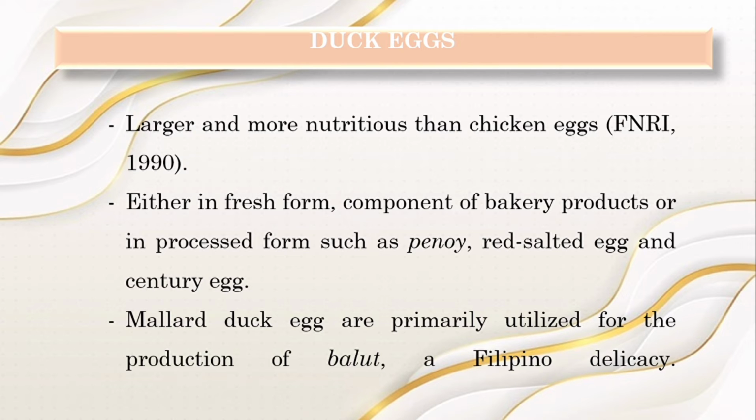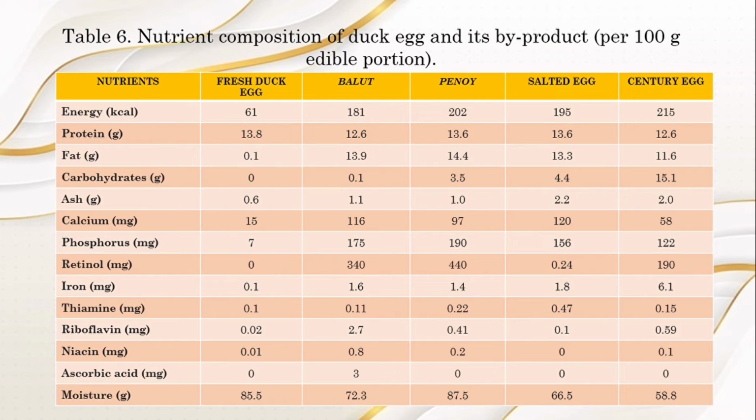And of course, duck eggs are utilized not just simply to become an egg, but they are also being processed into balot, penoy, red salted egg, or what we call itlog maalat, century egg, or they can also be used as a table egg and as a component for baking purposes. So, see, beyond our imagination, duck eggs are so essential, not just in the duck industry, but most especially in our health.